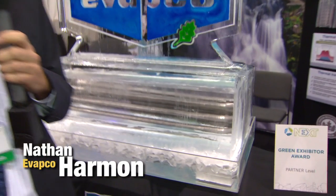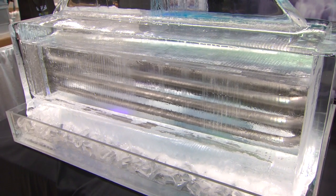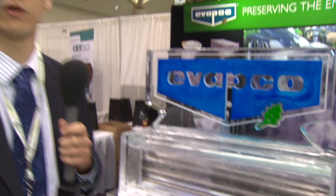One of our main products is thermal ice storage. What it allows you to do is, using an ice coil, you build ice at night when energy is cheap, and then during the day, instead of running your chillers and your cooling towers, you actually just melt the ice. So it allows you to offset your energy usage and run cheaper, cleaner energy at night.